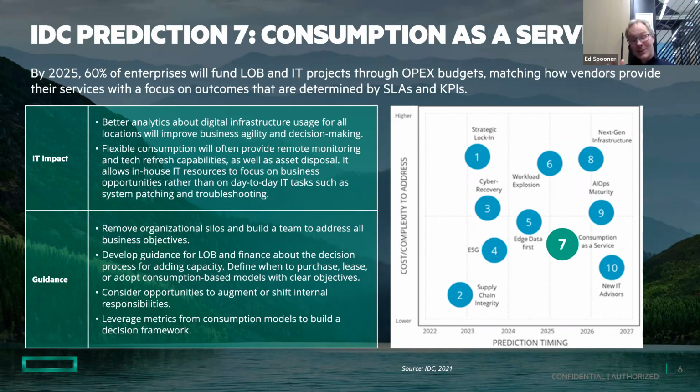Now, there are many solutions out there saying they are as a service. Many are no more than just innovative leasing setups and leasing agreements. And that means the customer outcomes are not as they should be expected. And what are the advantages of the as-a-service model if it's done right, as we do it within HPE?